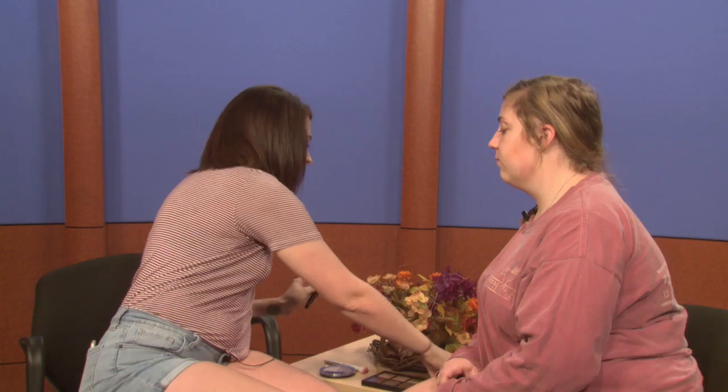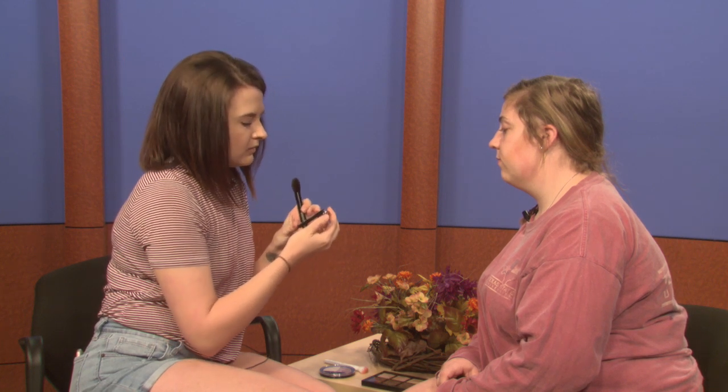And sometimes people like to put it on the jaw, but personally I don't. So next we are going to go in with this Maybelline highlighter right here. And this is in the shade Molten Gold. And we're going to use this little highlighter brush for this.